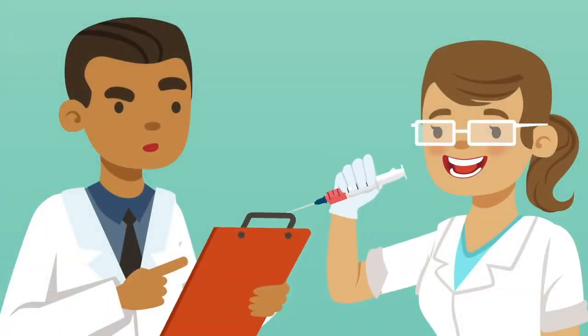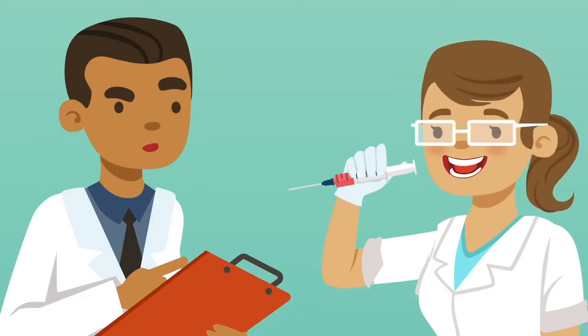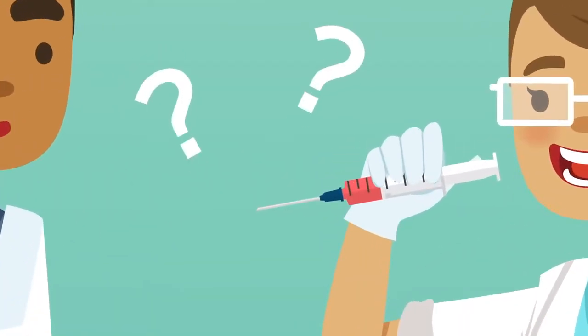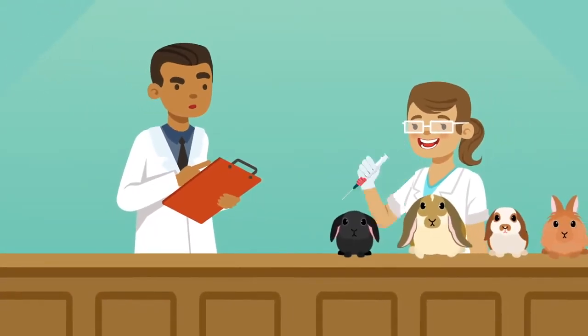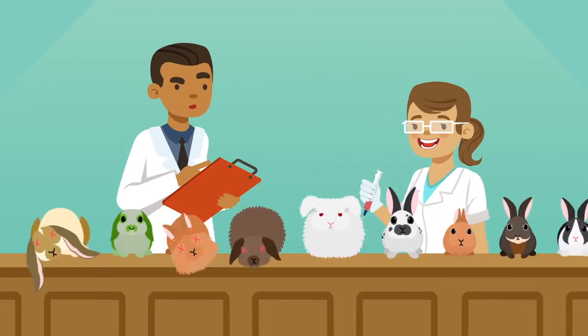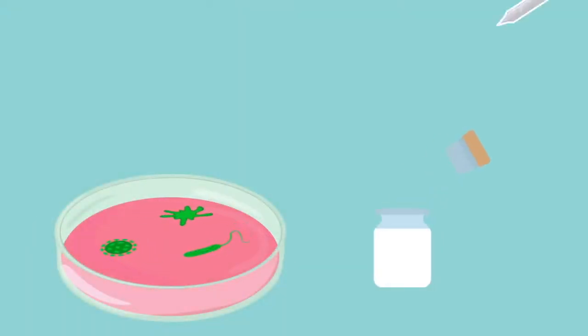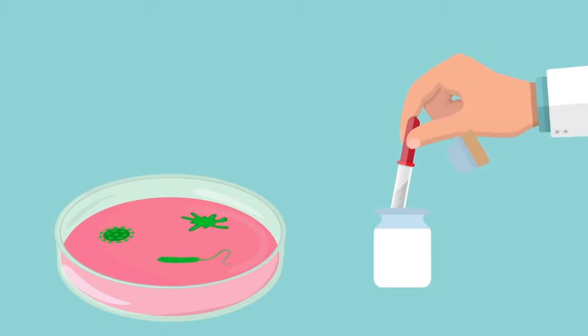Before LAL, scientists had no easy way of knowing whether a vaccine or medical tool was contaminated with bacteria, like E. coli or Salmonella. Scientists would inject vaccines into huge numbers of rabbits and then basically wait for symptoms to show up. But when LAL was approved for use in 1970, it changed everything.